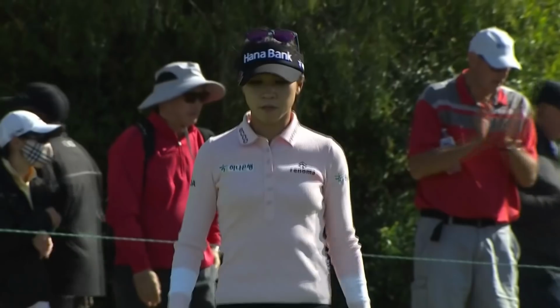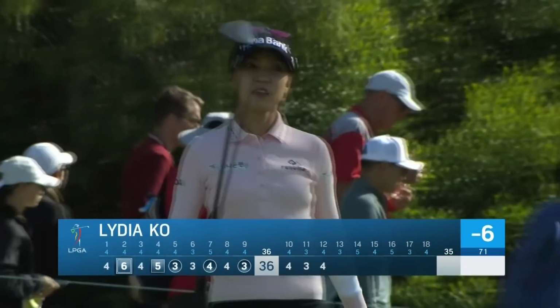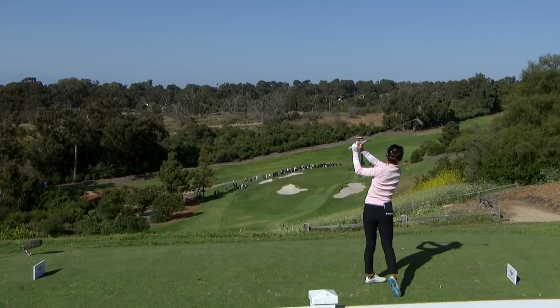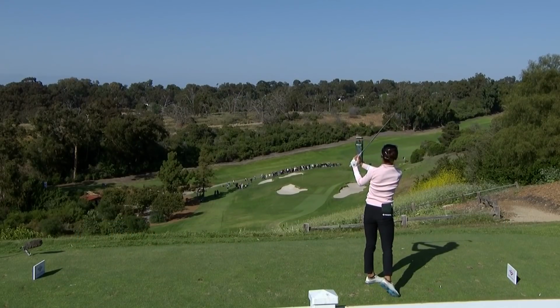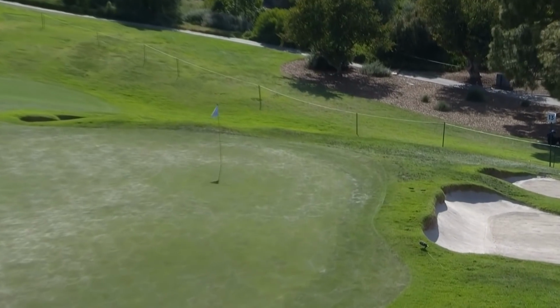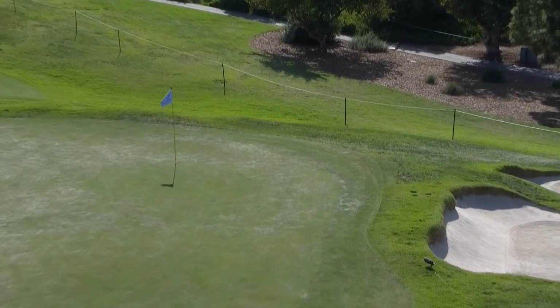Sun's been shining throughout the day, but we had clouds rolling in off the ocean. Signal was for a 7-iron. If you can just land it a little bit short and right of the hole. It's on a good line, Kay. If it sits. Ooh, that was aggressive.